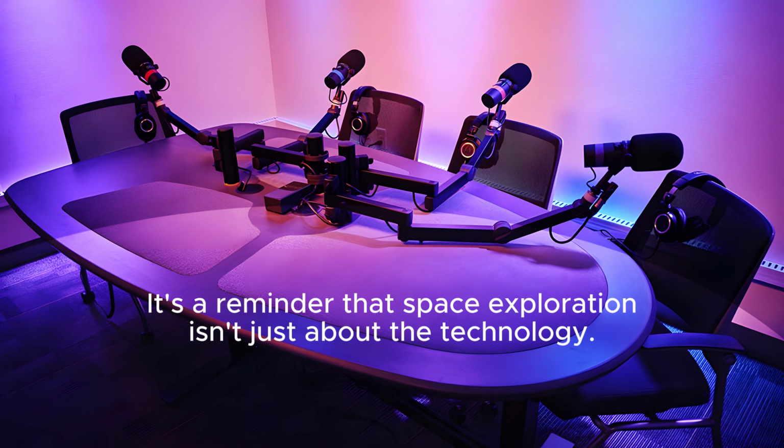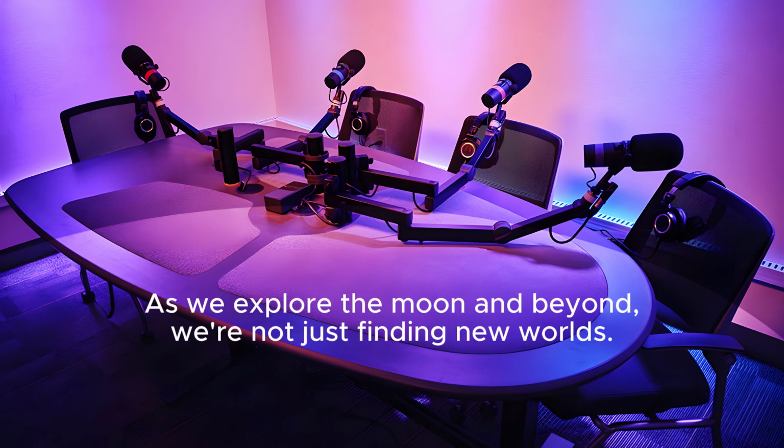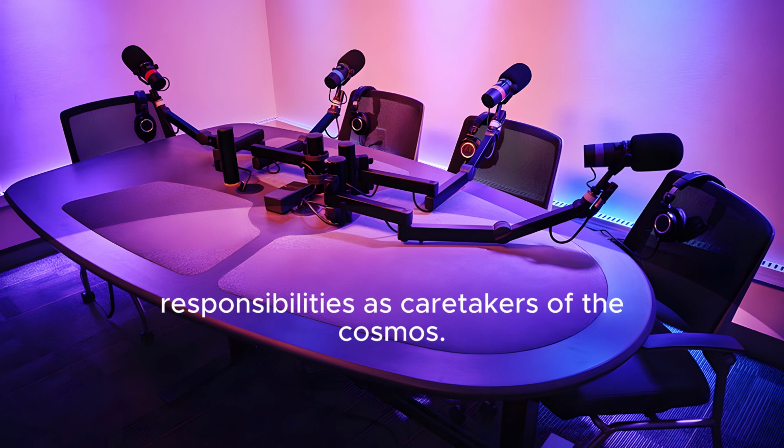Well said. It's a reminder that space exploration isn't just about the technology. It's also about understanding ourselves and where we fit in this vast universe. Exactly. As we explore the moon and beyond, we're not just finding new worlds. We're discovering new things about ourselves, our values, and our responsibilities as caretakers of the cosmos.